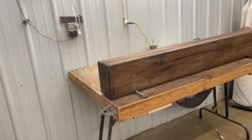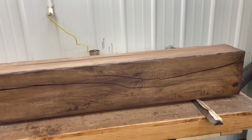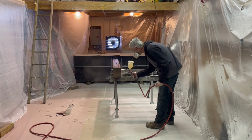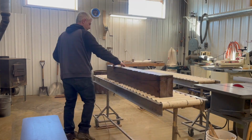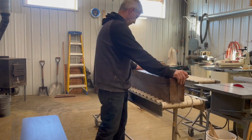Had a few hours to dry, and now we're going to get it prepped and ready for varnish. Check it out. I think it looks pretty. Even these little spots that I fixed here, I think that looks kind of neat too. There we go, second coat sprayed on. Check it out.